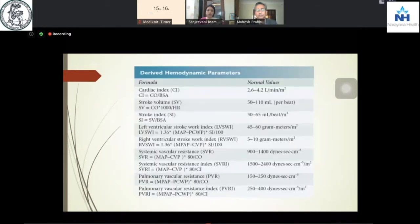Moving on to the derived hemodynamic parameters, the important ones are the cardiac index. Then you get the stroke volume when you divide the cardiac output by the heart rate. And the other important ones are the systemic vascular resistance and the pulmonary vascular resistance. These two provide you an estimate of the afterload posed on the left ventricle and the right ventricle respectively.